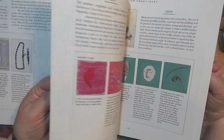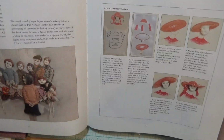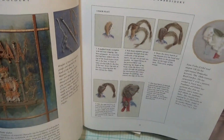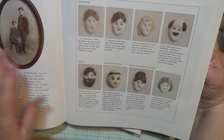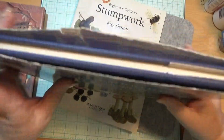I think probably when I showed this before, there wasn't a lot of interest in embroidery, but slow stitching has started to get people's juices flowing again, I suppose, to go back and have a go at these things. So there's a bit of a look at the faces. So that's that one. So that's really nice, that book.